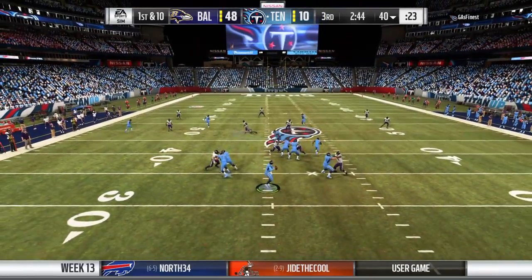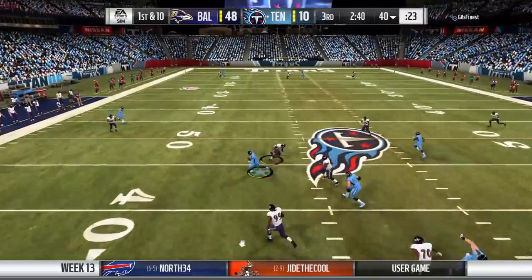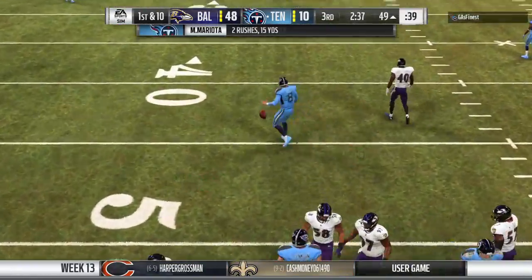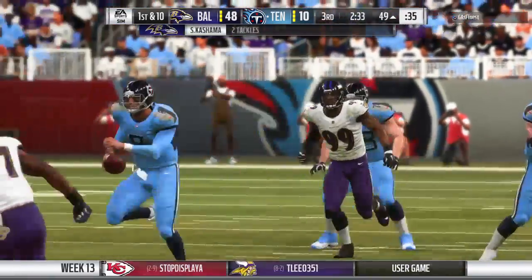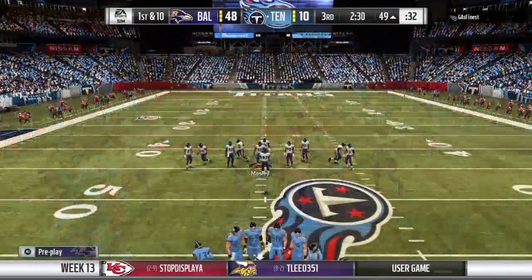To throw, Mariota. Steps away to his left. And now he'll tuck it and run. And he'll be taken down, but not before he gets into enemy territory. The drive starting with a first down, 11 yards on that pickup.